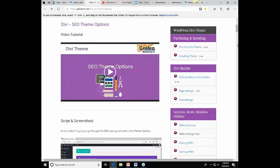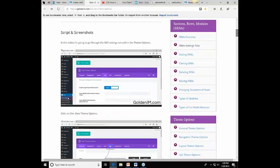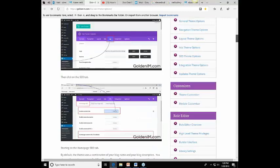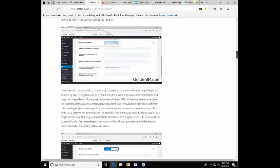Divi does have SEO theme options in there. We haven't delved too deeply into it, but I did want to briefly mention it so you know it's available and it's there. I like this one because it has screenshots, it shows exactly where the mouse is hovering, and it tells you exactly where to click. As you scroll to some of the more advanced stuff, it explains its use and what you might want to use it for, or if you don't need it.